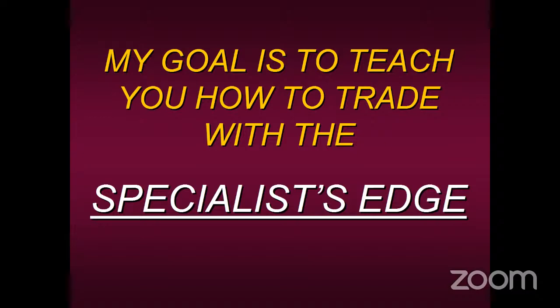You see, everyone comes in carrying different risk parameters, different ways in which to trade. Someone can get the exact same signal as someone else and come up with two different results. And that's okay because we want you to be a part of the process. So as an educator, as a mentor, my goal is not to force feed you signals the way so many other websites do. My goal is simply to teach you how to trade with the specialist edge.